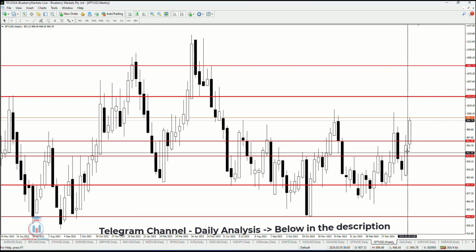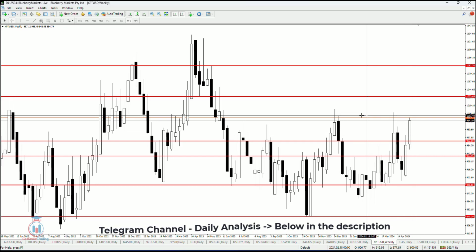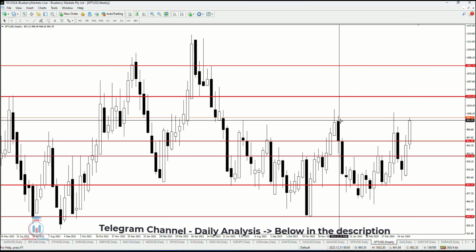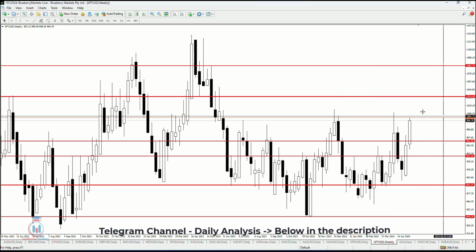The previous week it was also a bullish candle. This week is also a bullish candle where the price has reached also one of the highest price levels here, which means 999, almost 1000.